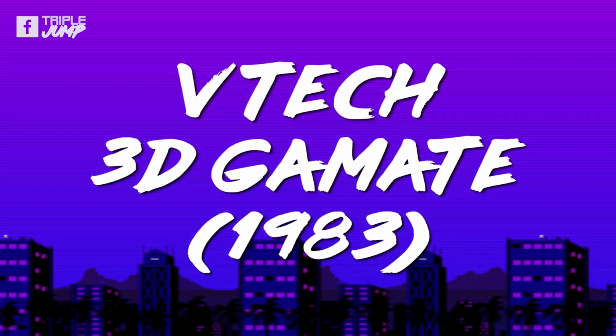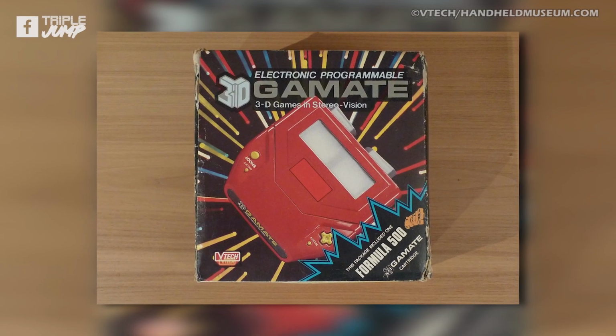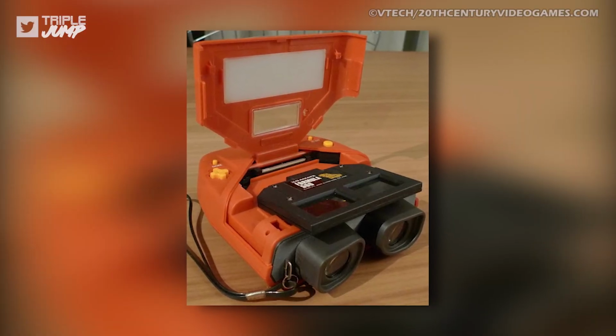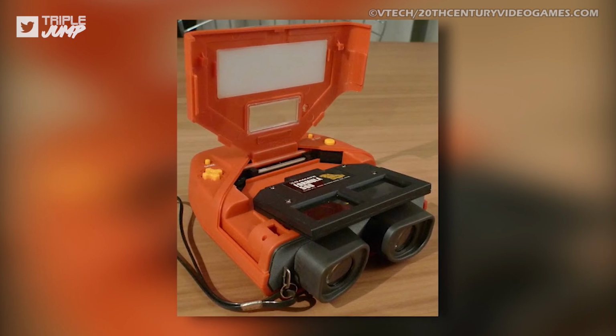VTECH 3D Gamate, 1983. The name of the console is meant to be a portmanteau of game and mate, I have to assume, but it doesn't sound like that, does it? Anyway, VTECH's first attempt at a handheld console did little to move games forward. In fact, it took familiar LCD technology and simply held it closer to your eyes. The device presented 2 slightly different angles of the same image, creating a rudimentary 3D effect. Of course, none of its games was of the sort that would benefit from 3D, meaning that the only advantage this offered over existing handhelds was that you'd look much sillier while using it.